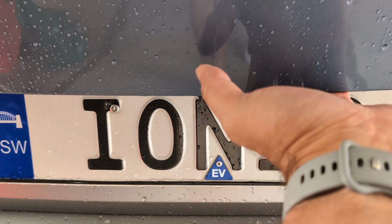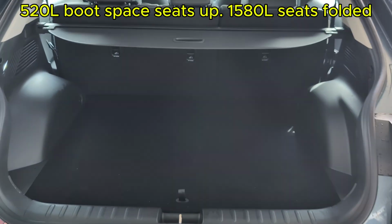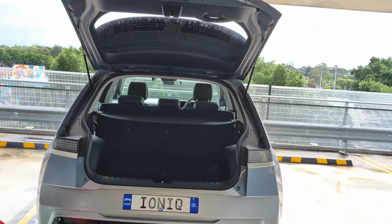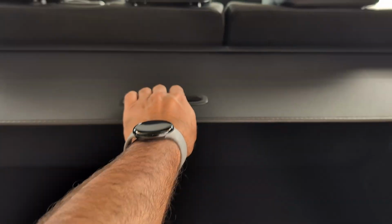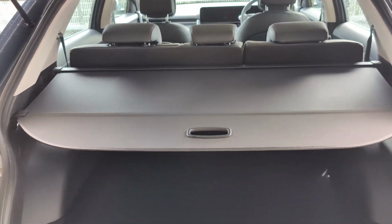As I mentioned before, I like the storage space in the Ioniq 5, accessible via a nice big hatch so you can fit in things of all different shapes and sizes. This is what the boot looks like. Let's zoom in and have a look more closely. There's a good cargo cover, very sturdy and thick, so nobody will be able to see what's underneath it.